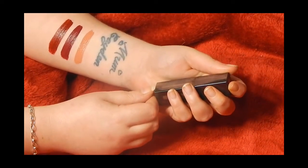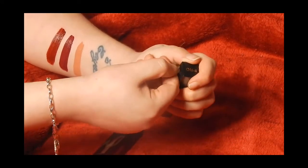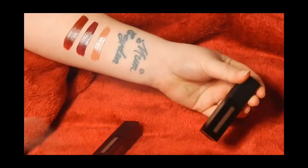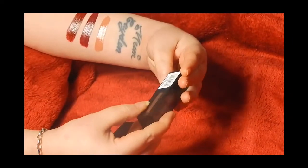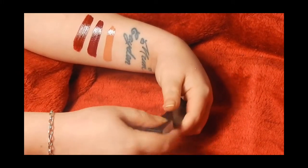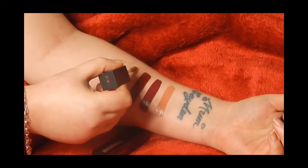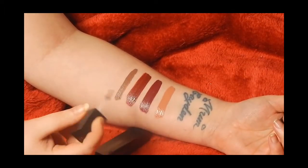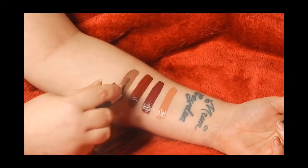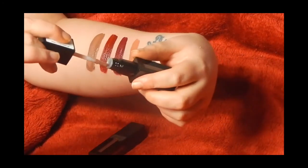Hold on, let me try. Come on. Do you know what? I've said that and now it's being a pain in the bum on me. And there we go. So it's as easy as that. 1, 2, 3. This is the shade Pretense and it's a matte warm brown. I'm not too sure if I like this colour. I don't know.